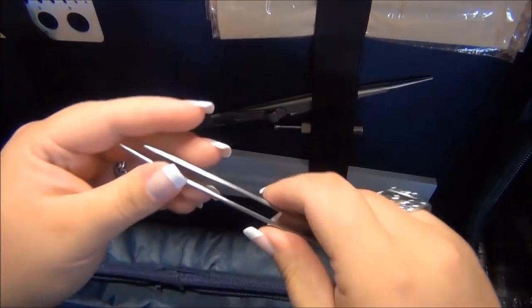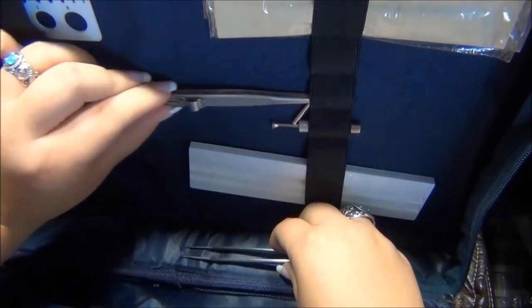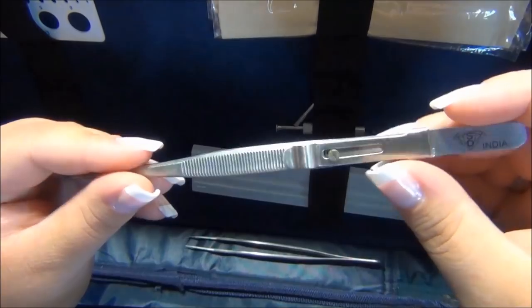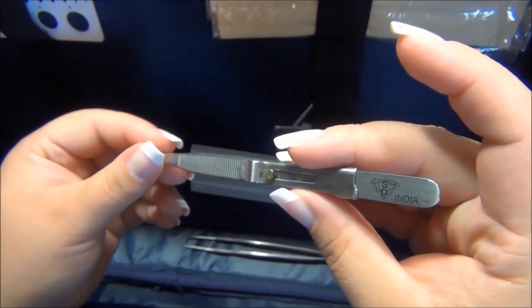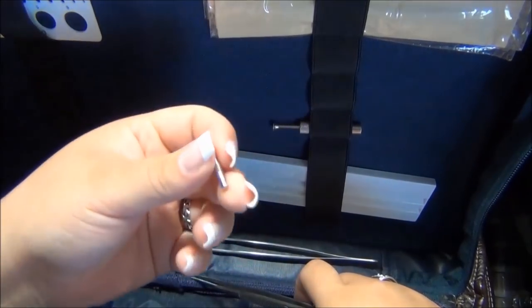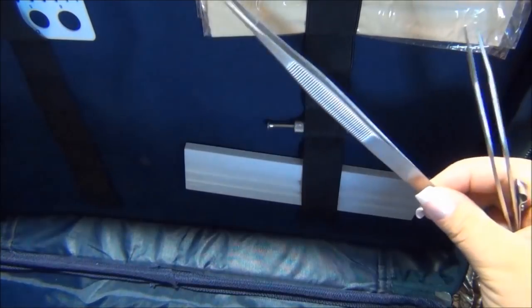Oh, here are some tweezers. I use tweezers all the time. Those are really nice. What is that? I've never seen tweezers with this on it before. I wonder what that is. Maybe something else connects to it? This peg fell out of the wire jig.